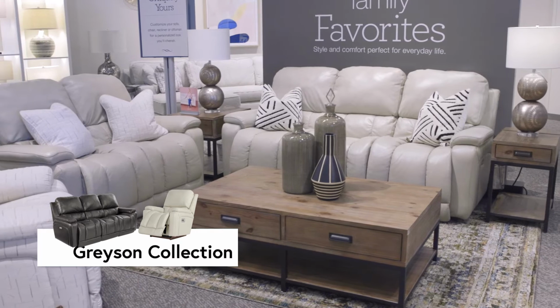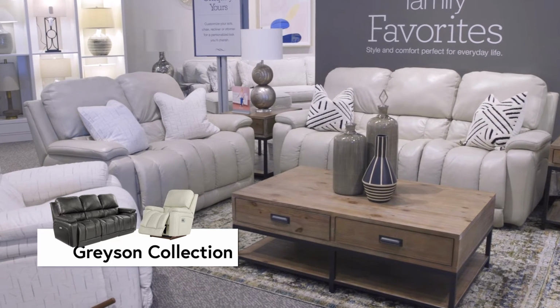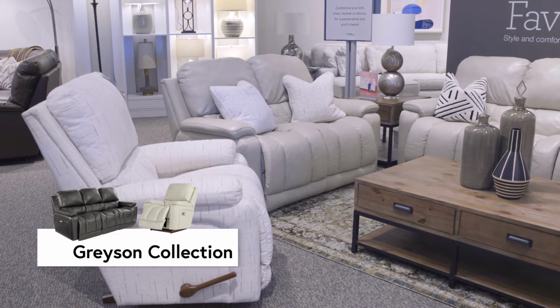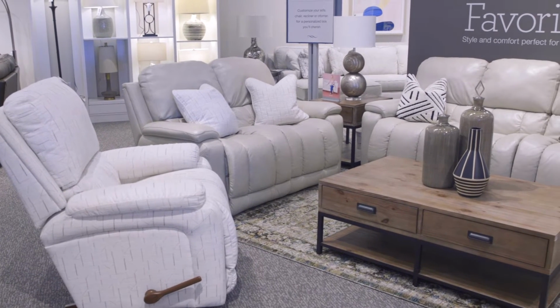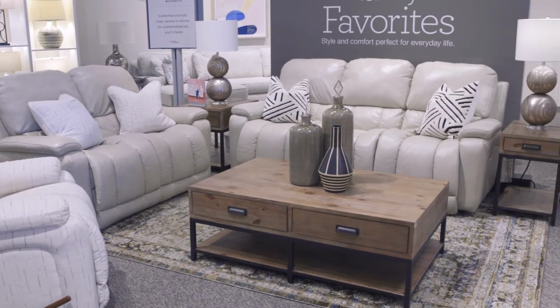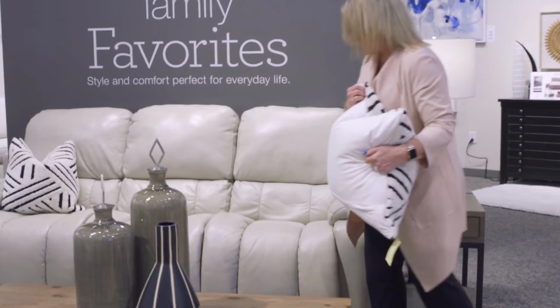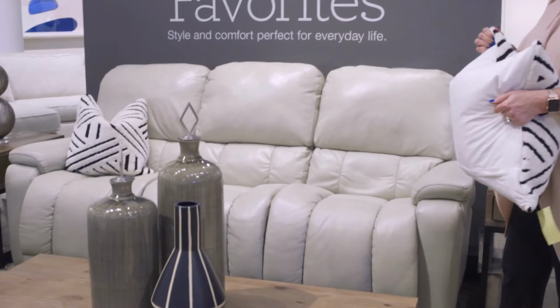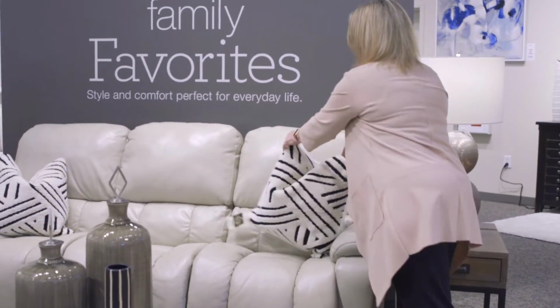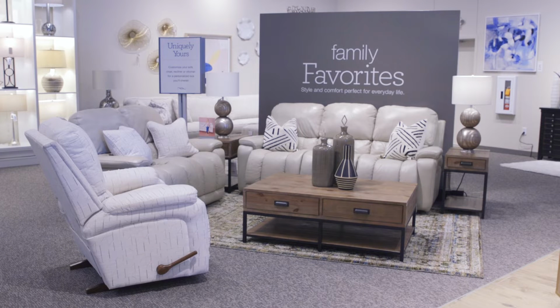This is the Greyson, and it can come in 2 tones of leather as well as being customized in any leather tone or fabric tone that you prefer. I always like to call this the cloud because when you sit in it, you actually sink into it. It has this nice channeled seating in it, and it just kind of gives you a nice little hug when you sit in it. It can come in power or manual. It is reclining.